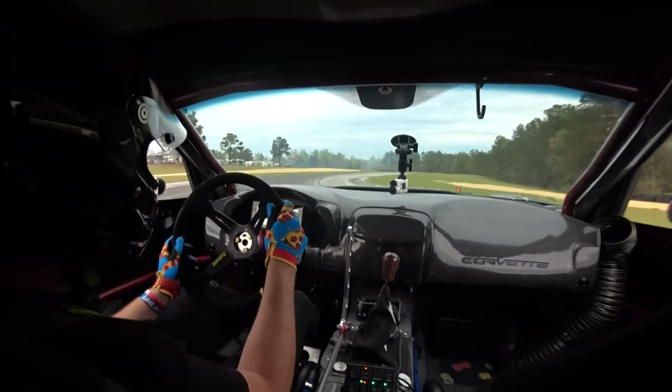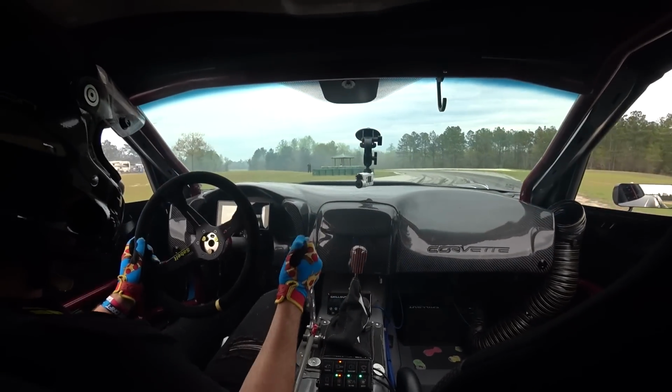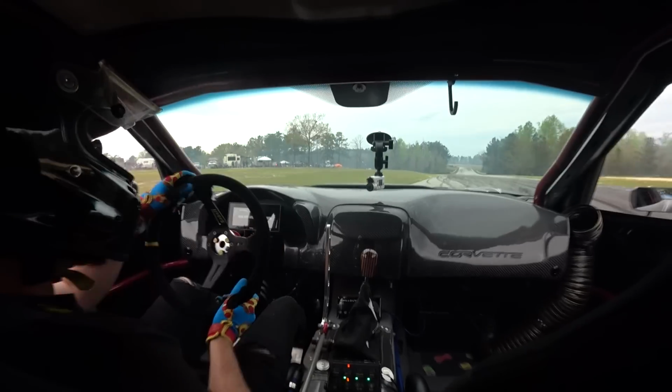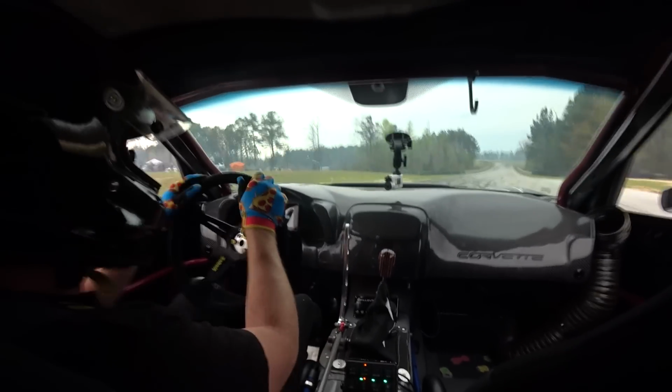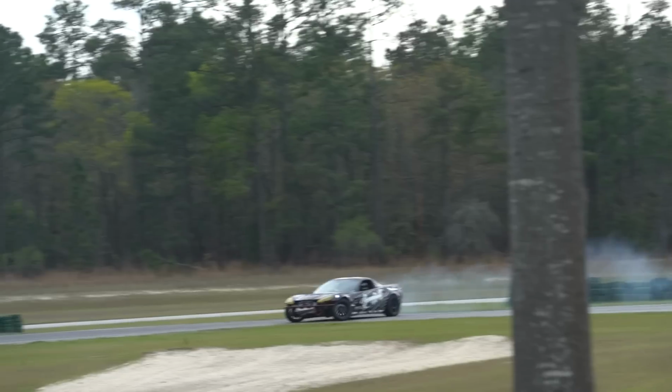I kept forgetting to click data log on the dash so that it would log the runs, and these are harder runs than I've ever done in the car, so I wanted to make sure I data logged. I kept trying to click it mid-run, which was not working that well for me.